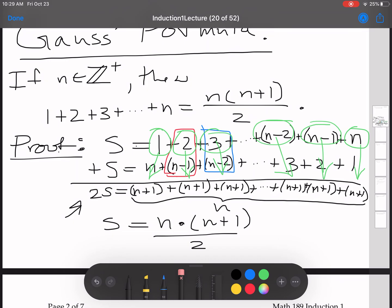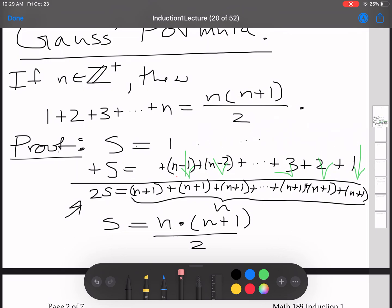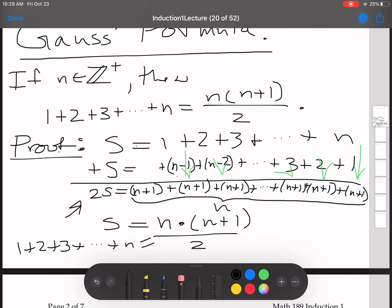And remember, what was S? S was this original sum here of 1 plus 2 plus 3 plus up to n. Right, so that proves it. That proves that 1 plus 2 plus 3 plus up to n equals n times n plus 1 over 2. And that's Gauss's formula.